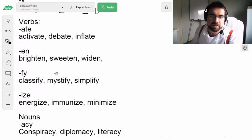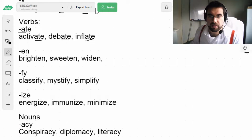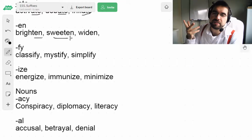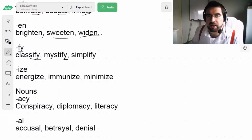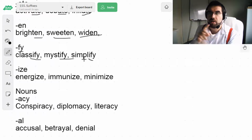But then we have some verbs. Ate: activate, debate, inflate. And en: brighten, like imagine having a light like this, brighten. Sweeten, nice taste, or sweeten you up. Widen, not this, but this. And fy: classify, mystify, to make something in that style, simplify.